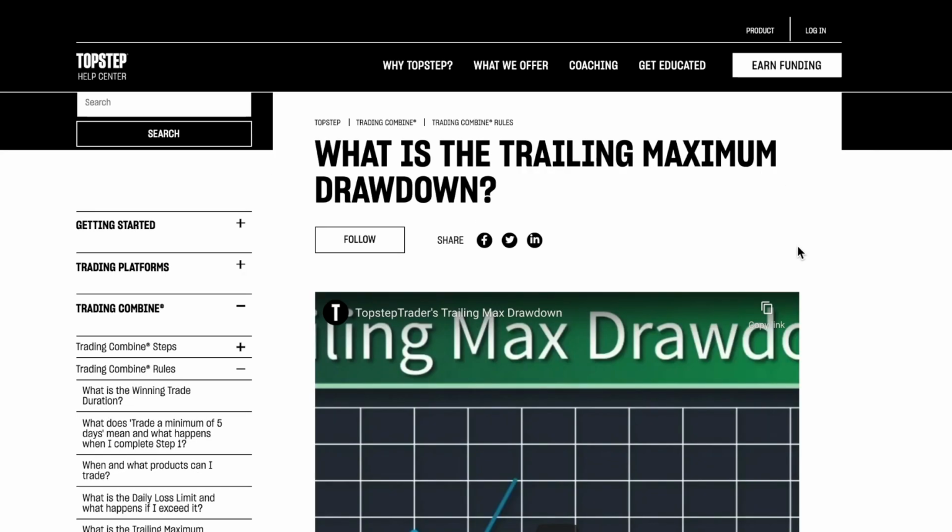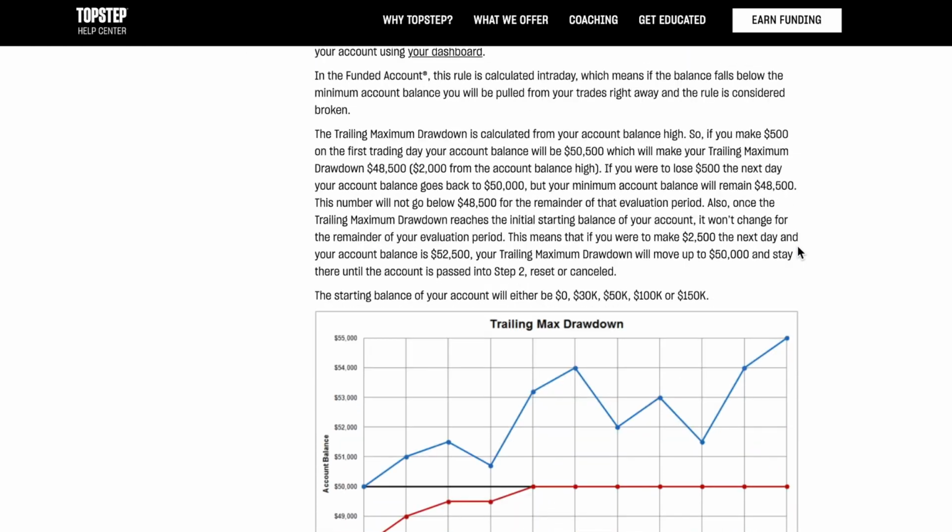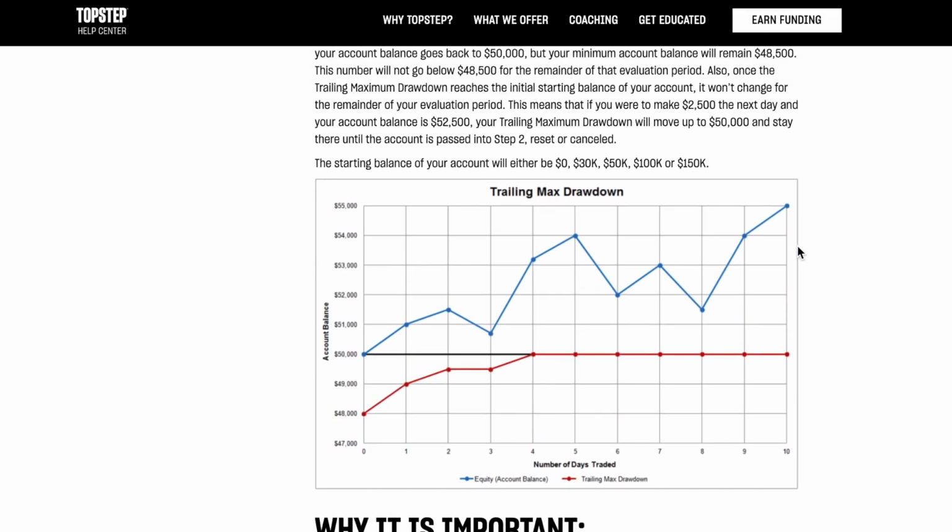So trailing maximum drawdown applies to both Step 1 and 2. I think the chart they have down here is probably the easiest for me to explain it. First off, it's updated at the end of the day, and this is actually the chart for the 50K.